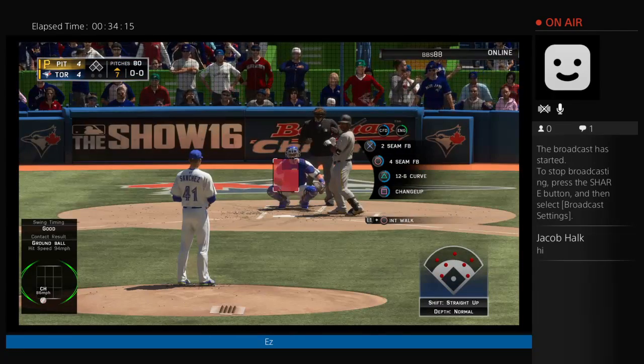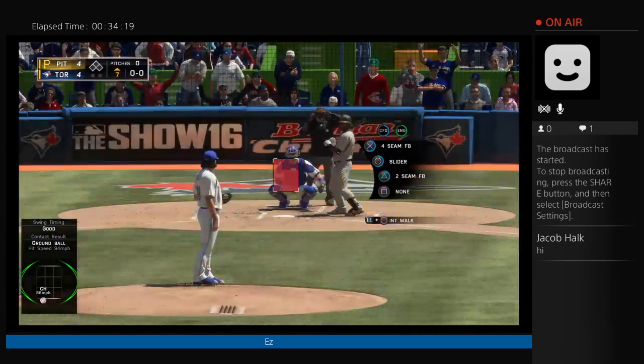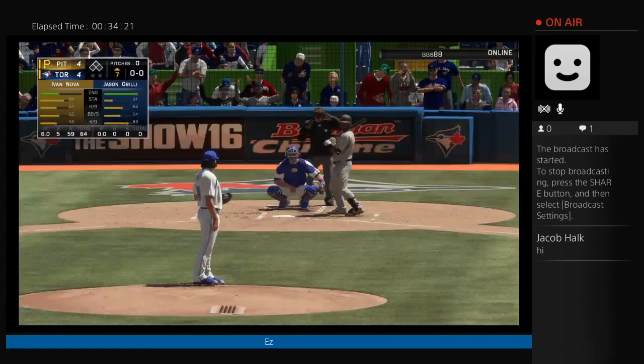Andrew McCutchen is set to get us started for the late innings of this one. Jason Grilli is on the pitch now as he'll take over to start inning number 7.